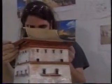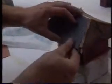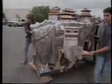Greg and his crew construct 14 buildings for this single shot. The models are built to 50th scale. Model railroad Spanish tiles are used for some of the roofs, and all of the buildings are made to be shipped in sections to Matte World. Here, they will be reassembled for filming.